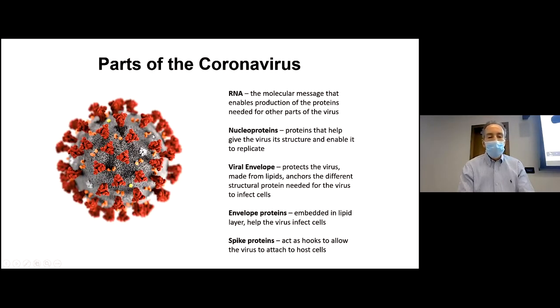And then there are envelope proteins, and you see some of them here in orange and in yellow and in gray, and they're proteins that are involved in helping the virus infect cells. And then there are these red things that kind of stick out from the virus. So these are the spike proteins, and these are the proteins that the virus uses to attach to cells in your nose and in your throat and in your lungs.